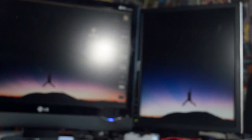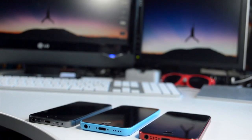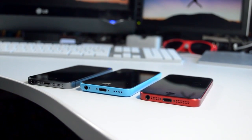As I'm sure you're aware by now, I picked up the iPhone 5S this morning, and I've been playing around with it, but I thought that I would bring you a hardware comparison between the 5S, the 5C, and the original iPhone 5. As you can see, the 5S is on the left, the 5C in the middle, and then my red iPhone 5 on the far right.